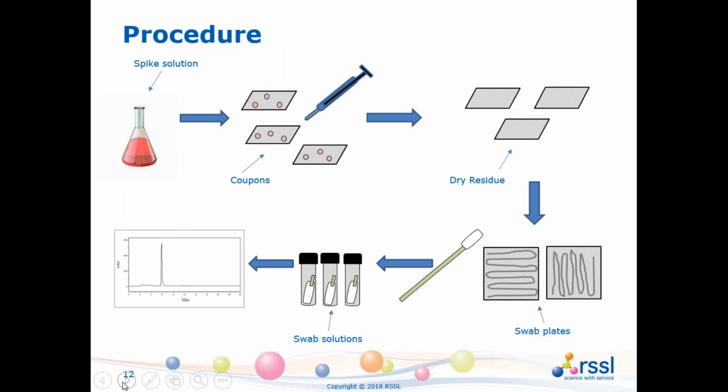So just to try and make it a little bit more visual. You'd start off with your spiking solution. So let's for example suggest that our acceptable limit was 10 micrograms per swab. You would have a coupon of a size. Normally we look at a 10 by 10 centimeter squared coupon. You would spike on an amount of the spike solution to give you 10 micrograms on that surface. You would then leave the coupon to either dry naturally or you can artificially dry it.